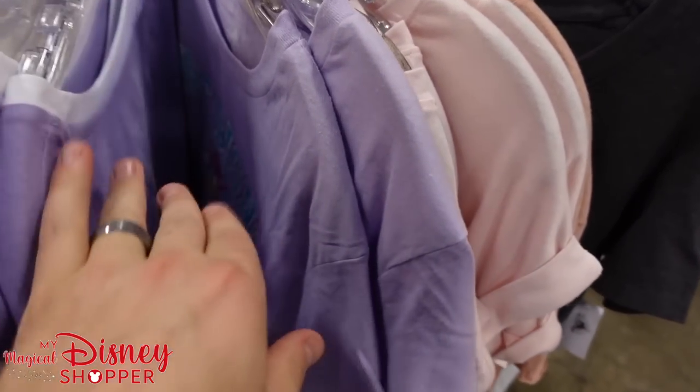Available in small. We have a Disney Mom top here. It says Disney Mom, as you can see right there with that Mickey logo. What is that going for? Oh, it's way back there. That one is $25.99. So that's on the wrong rack. That should be on the more expensive rack. And there we have it. We've got a good selection.